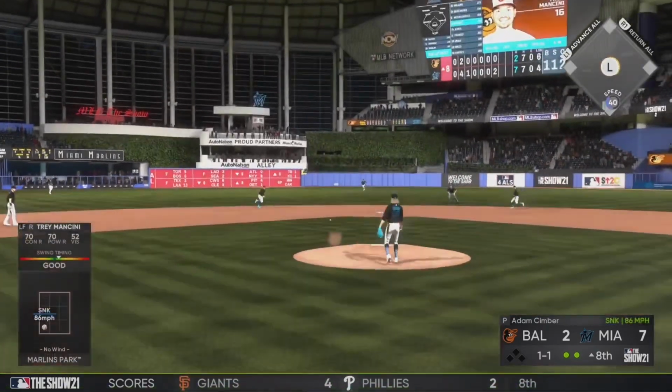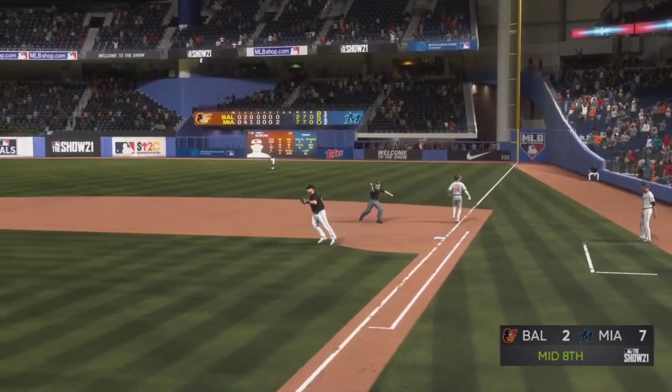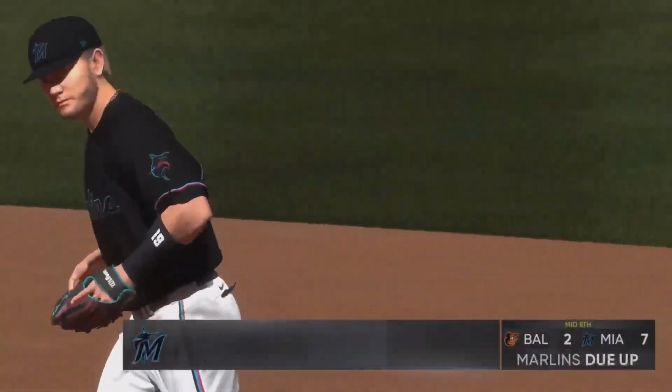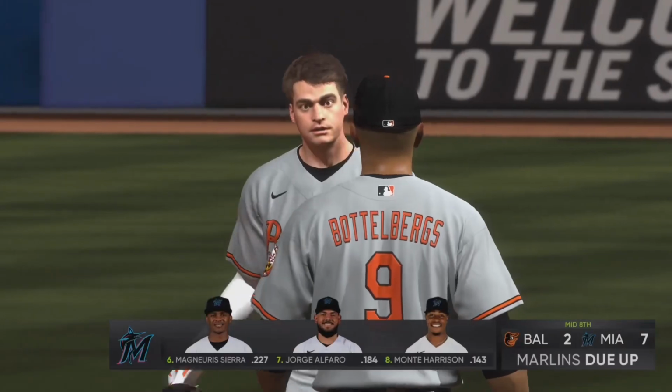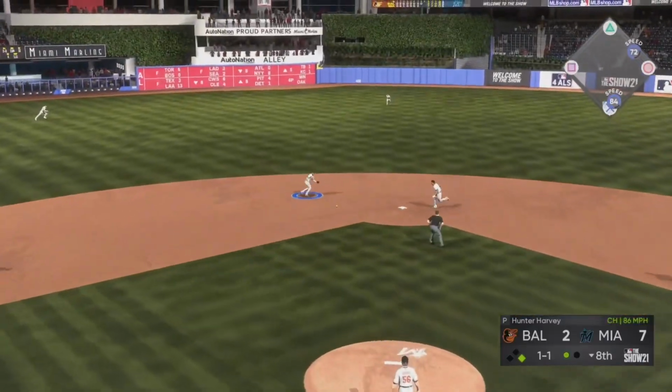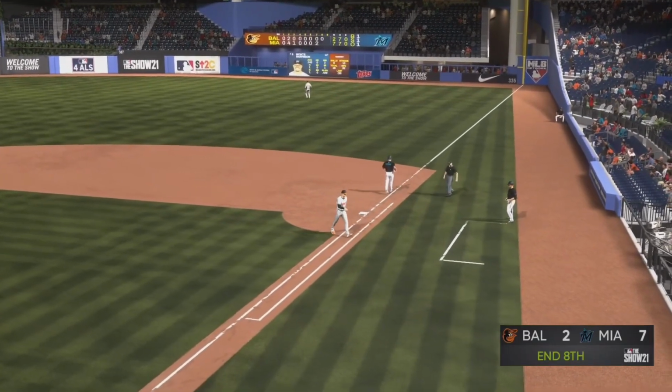2 gone here for Trey Mancini. This one could be an infield single, and it's not. A 1-2-3 inning for the side-armed Cimber. And that will bring us to the bottom of the 8th inning. Smooth sailing here for Miami. They should finish this one off strong. The Orioles will turn the double play there.